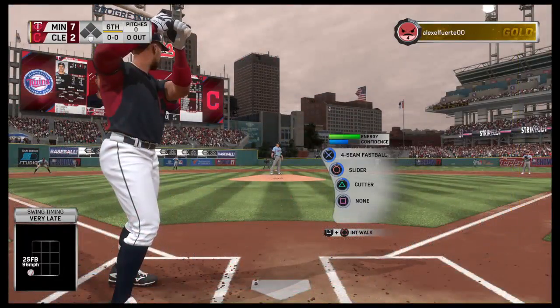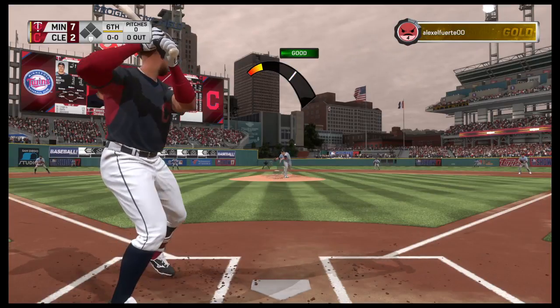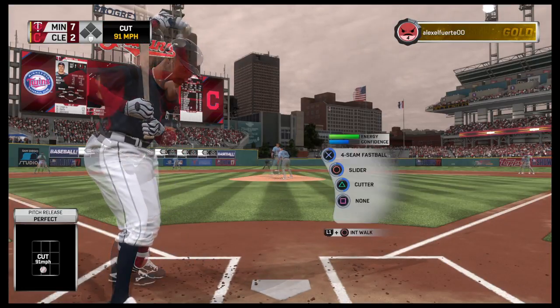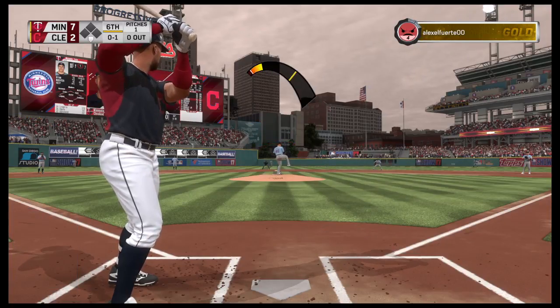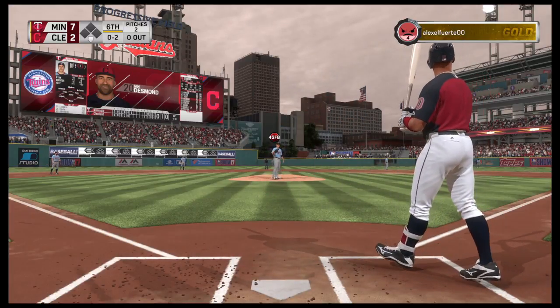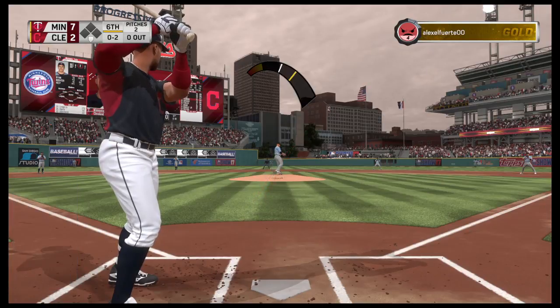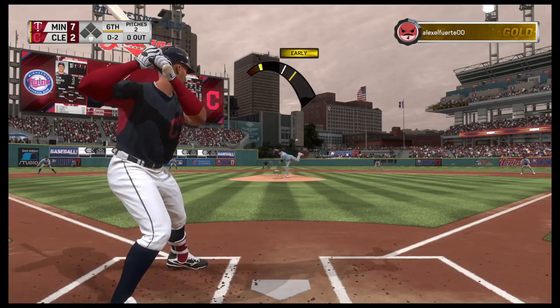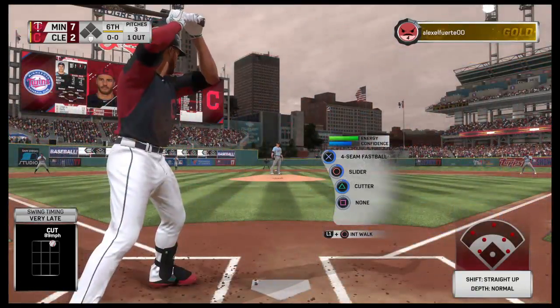Now the Twins are going to get a lefty up and throwing in the bullpen. Cut fastball taken for strike one. And he's definitely off to a fast start in the early part of the season. And this ball's heading for the seats down the right side as the count moves to 0-2. A pause, and the 0-2. Boy, good cutting action to that pitch, and that's the first out of the inning.